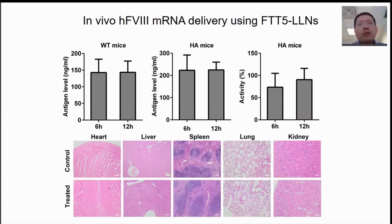Then we collaborated with the group of Dr. Dennis Sabatino at the Children's Hospital of Philadelphia. We formulated FTT5 with mRNA encoding factor 8, and then we did the treatment in both wild-type mice and hemophilia A mice. And we noticed both the factor 8 protein and activity recovered to almost the normal range compared with wild-type mice. We also performed a preliminary analysis of the histology from the untreated mice and also the particle-treated mice. We found that there's no significant change in these major organs: heart, liver, spleen, lung, and kidney.